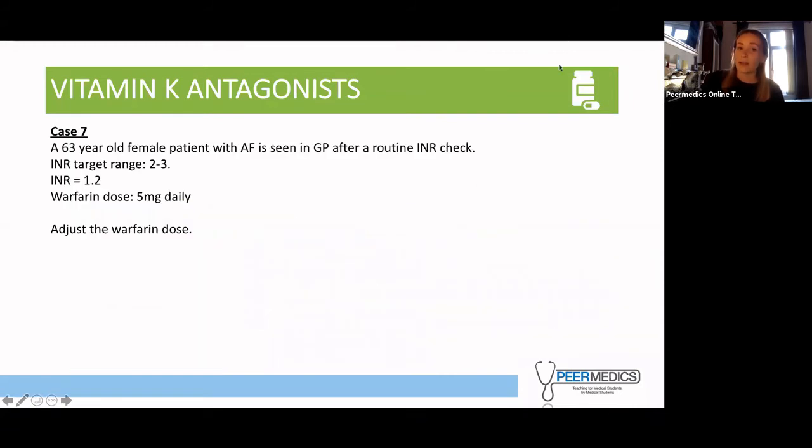Okay, so a 63-year-old female patient with AF is seen in the GP after her routine INR check. Her INR range is 2 to 3 and her INR was 1.2. She takes 5 milligrams of warfarin daily. So how do you go about adjusting the warfarin dose?